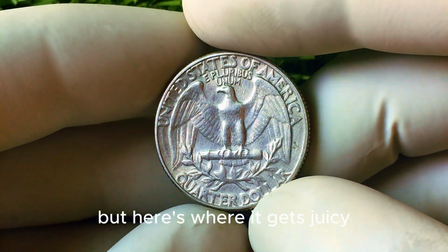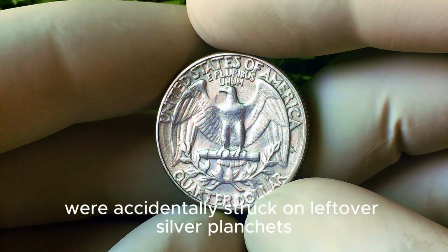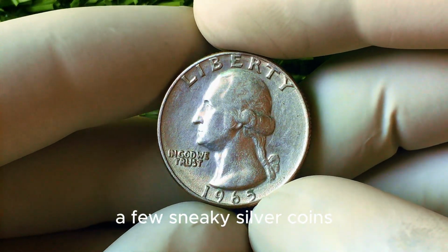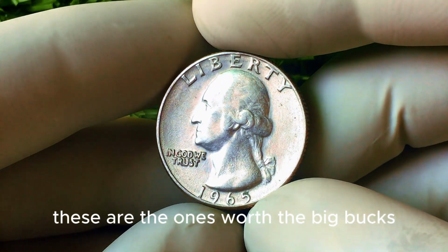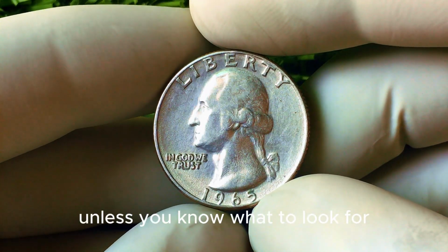But here's where it gets juicy. Some 1965 quarters were accidentally struck on leftover silver planchets from 1964. That's right. A few sneaky silver coins snuck into the copper-nickel batch. These are the ones worth the big bucks. And they look almost identical to the regular ones, unless you know what to look for.